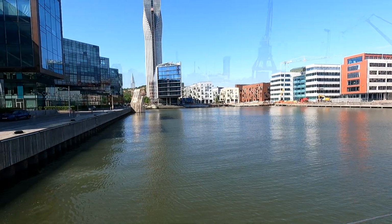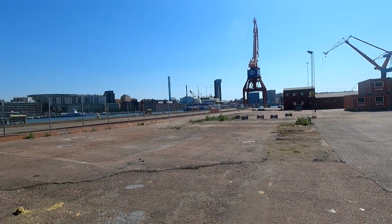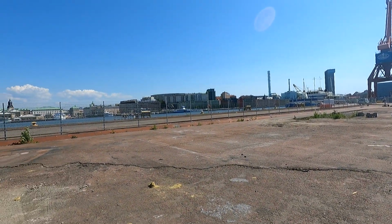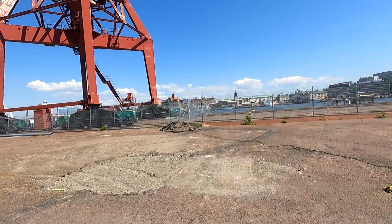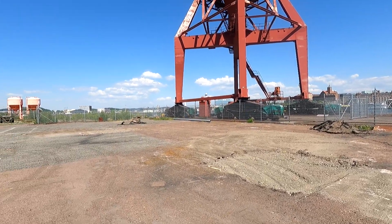Also worth knowing if you want to visit this part of Gothenburg is that you need to know where to go in order to find these family-friendly places, because not all is as beautiful as the selected part of this video really is. This, for example, is an area that I wouldn't recommend.